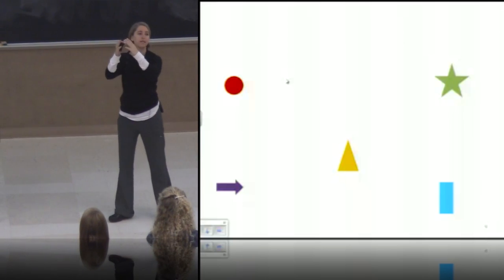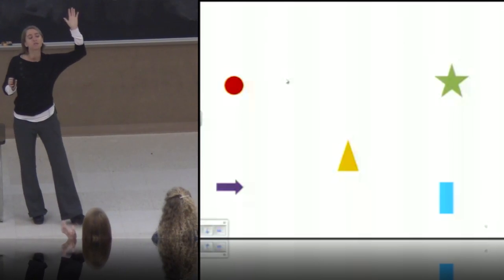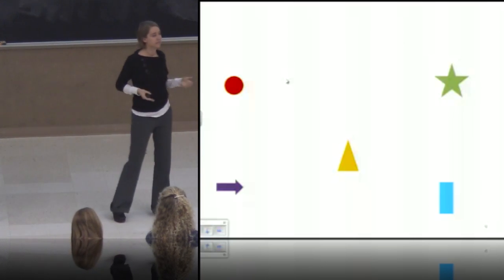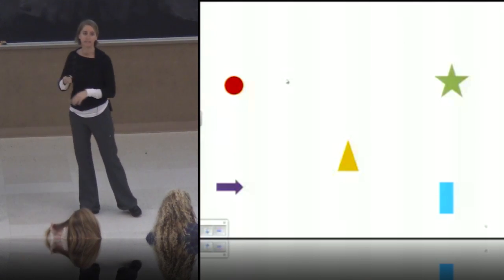Did you find that you looked at the object to see its shape? Or did you look in the center of the screen without ever moving your eyes? How many people moved their eyes to the color I announced? Yeah, almost everybody, right? When you need to know information, you go and you get it. You go and you look for it. You don't just passively sit there and take it in. You actively go out and see it.